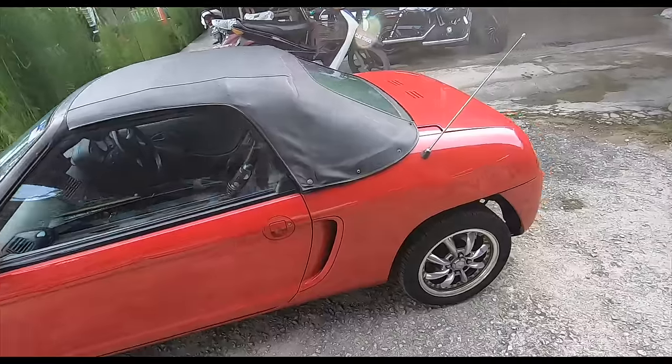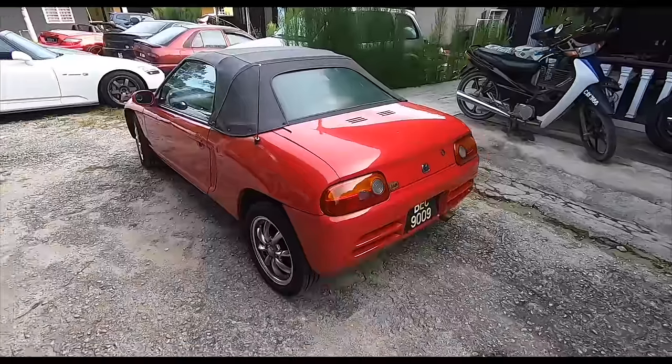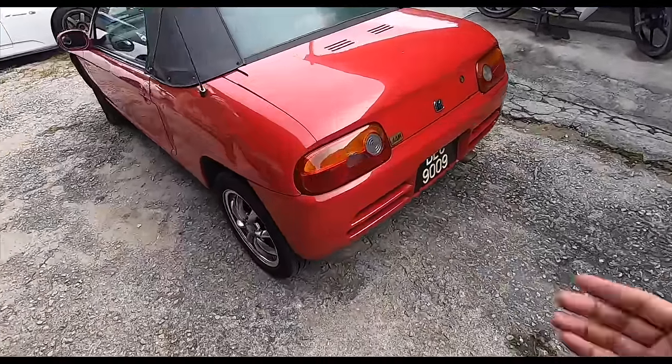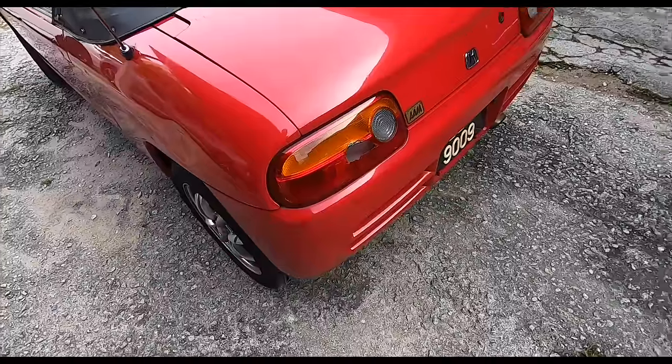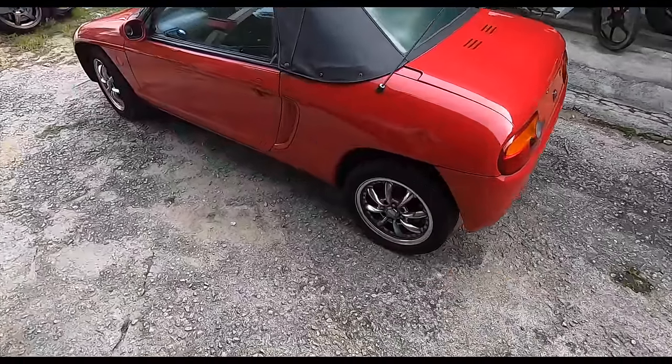I actually asked the owner just now to park next to my Punto because it would make my Punto look huge. Look at that. Needs a little bit of fixing. There's a broken tail light there. But can you imagine how difficult it would be to find this? You got to get it from Japan. You definitely have to get it air flown in from Japan. I don't think those are the original wheels, but it's okay.